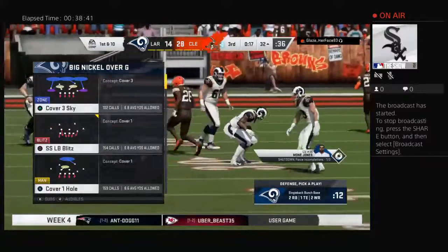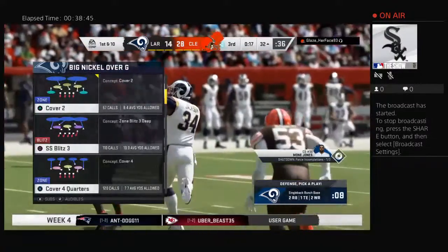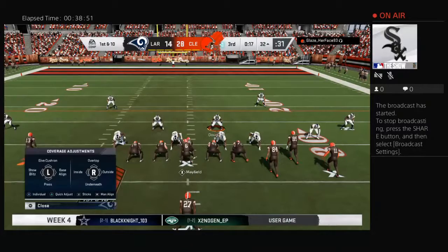That's the second pick thrown here in the third quarter. And we know it was ill-advised, but that was an opportunity to help them get back into the game. Instead, he throws another interception, and now their task is even tougher.